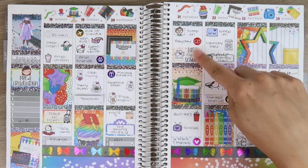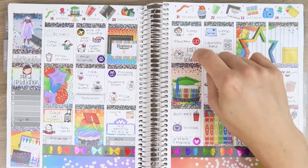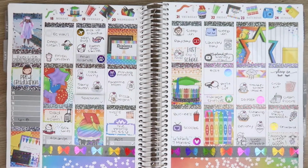Let's see. So this was technically her last day of school. They did the pre-K graduation festivities this day, but the last day of school was on Thursday. I don't know why. You would think it would be done on the last day of school, but that's fine.